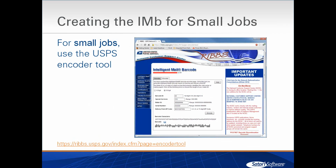So let's talk a little bit about creating this intelligent mail barcode if you're not pre-sorting. Creating an intelligent mail barcode when you are pre-sorting is fairly straightforward. You're going to be able to just run through your CASS software, run through your pre-sort software, and that intelligent mail barcode will be generated. However, if you have a small job, so say for example, if you're just sending out 20 envelopes or less, then you may want to create that intelligent mail barcode so that it looks like all the other mail, and then it will also get all of the benefits of intelligent mail, such as the tracking information.